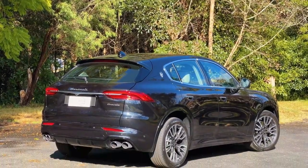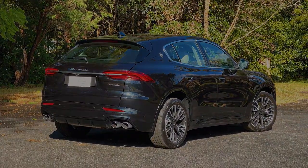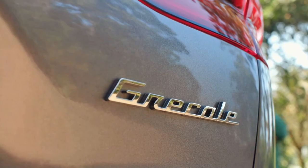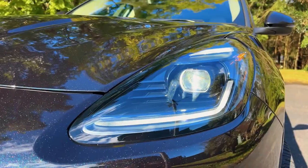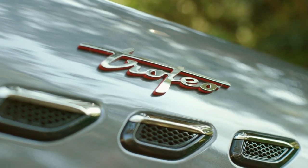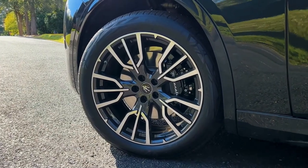Embark on a journey where performance meets elegance with the 2024 Maserati Grecale, blending athletic prowess and sophisticated design in every detail. As you navigate through its captivating features, have you ever envisioned the perfect synergy between a dynamic driving experience and unparalleled style in a luxury crossover?